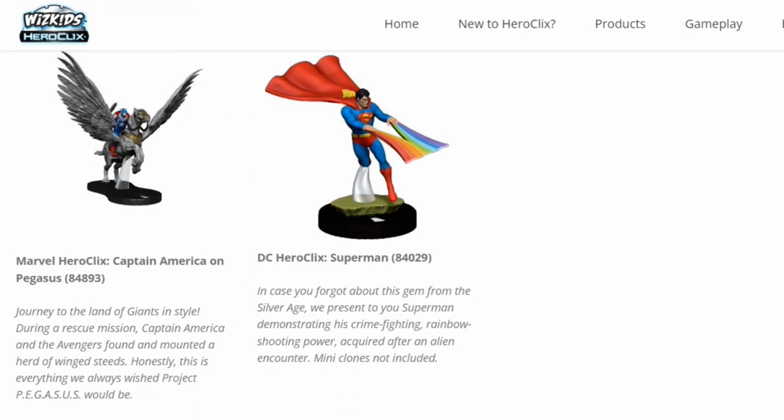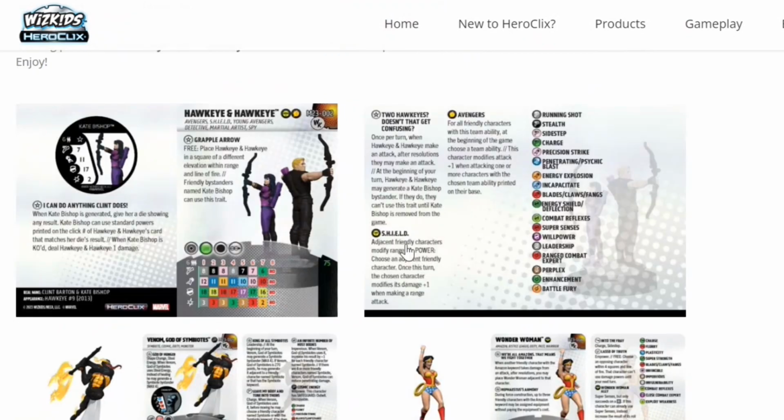I think that's really amazing. I really wonder what he does. I'm not sure what this rainbow thing is about, and it's based on a Golden Age story as well. So now we are moving on towards the end of the article.